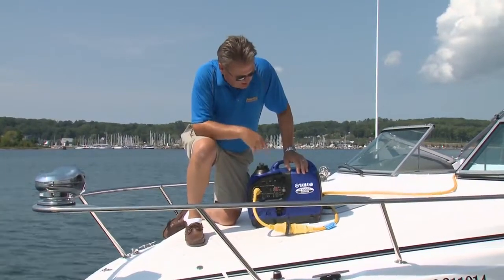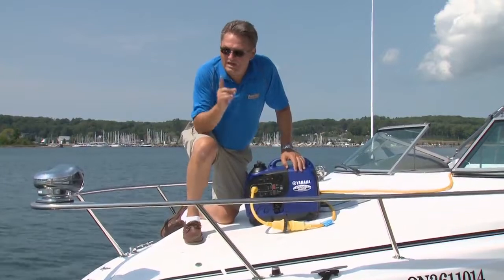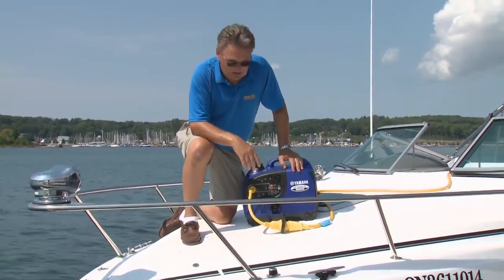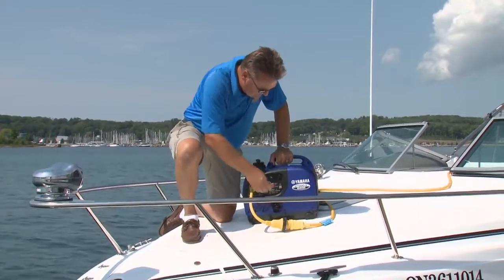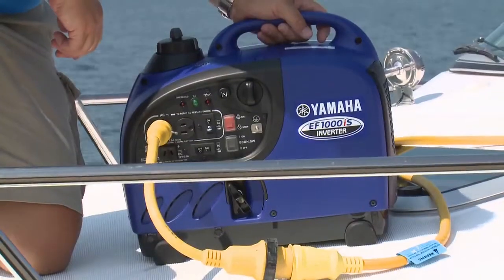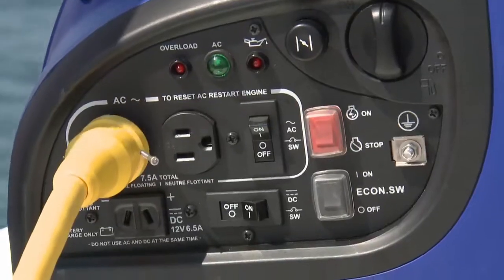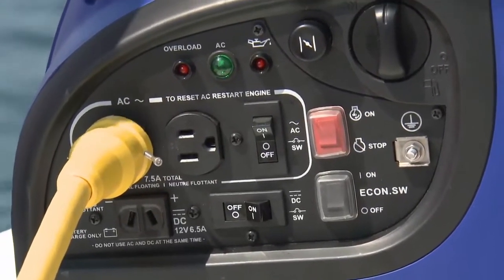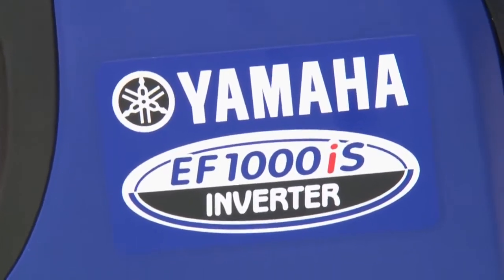And this Yamaha 1000 watt is the smallest in their inverter line, weighing in at only 12.7 kilograms. Inverter generators deliver pure sine wave, clean AC power, ensuring sensitive electronics and computer-controlled systems will perform properly without damage.